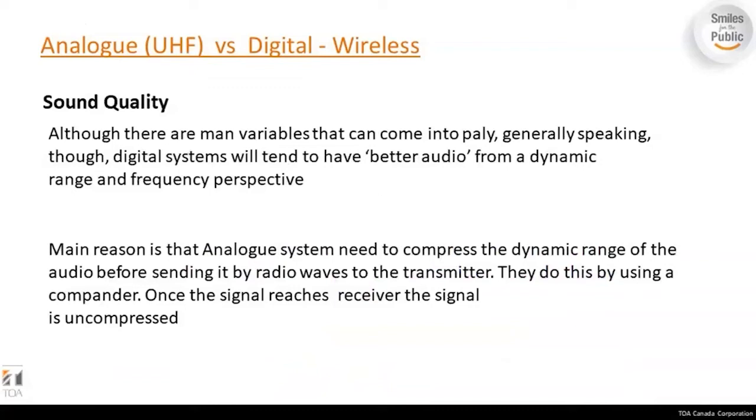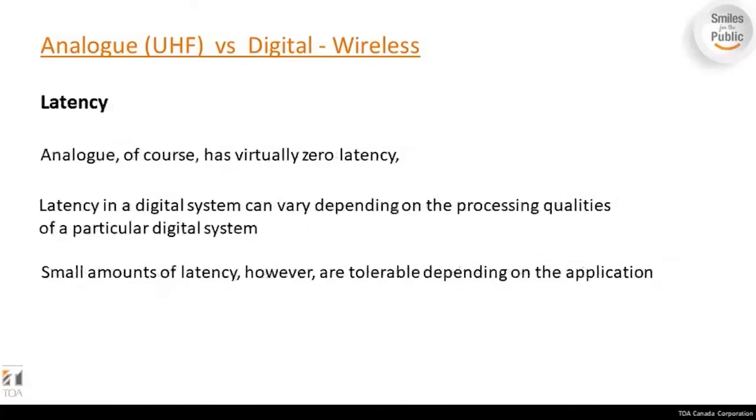which brings us to this. Although there are many variables that can come into play, excuse the typo, generally speaking though, digital systems have better audio from dynamic range. The main reason is analog systems need to compress the dynamic range of the audio before sending it down the transmitter. They do this by using a compander, and then the signal is uncompressed. Sort of like taking a recording, putting it online, and then downloading it from YouTube. You're getting it compressed and decompressed quality. You're losing bits and pieces of the true form.